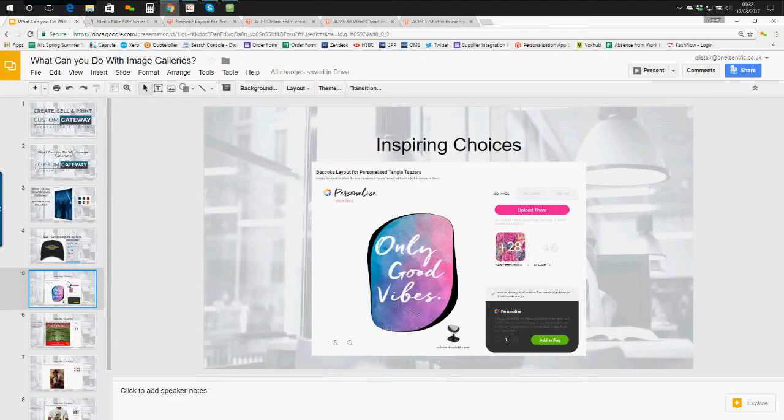Now, inspiring choices, I think that's really what underlies personalization and print on demand. Often if you give customers a blank product, they could be overwhelmed and confused. It doesn't matter how fantastic and well thought through the customizer is, and ours are. Not everyone's an artist and not everyone's technical. So often making inspiring choices for customers can improve conversion rate.